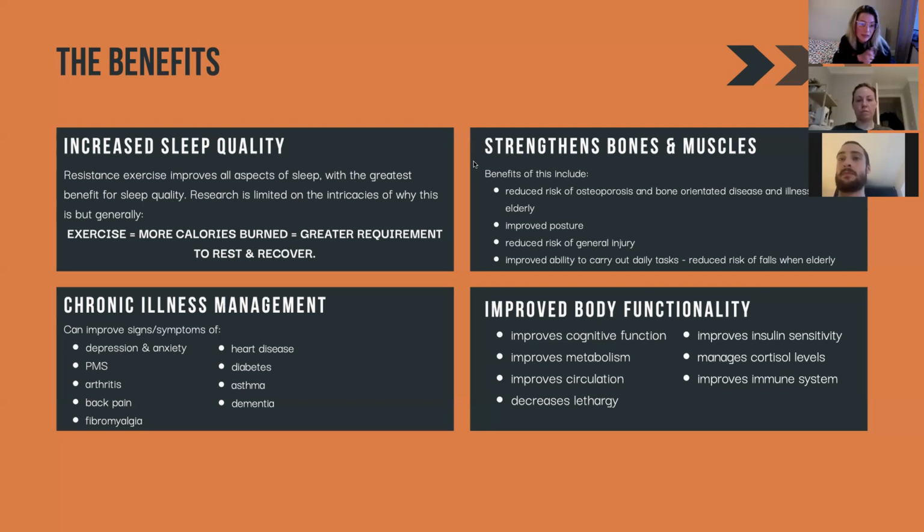Chronic illness management. Now this is kind of the things that you don't see so much, and it's more things that individuals feel and deal with themselves.